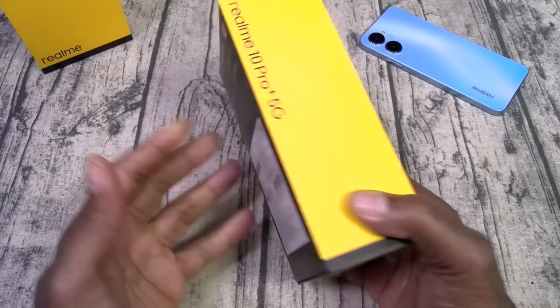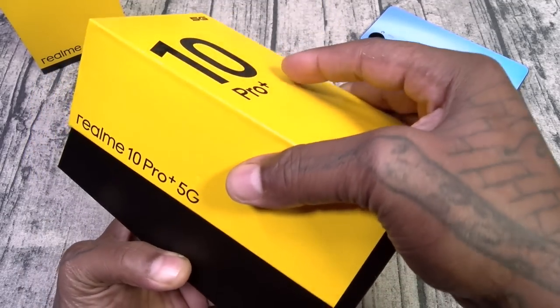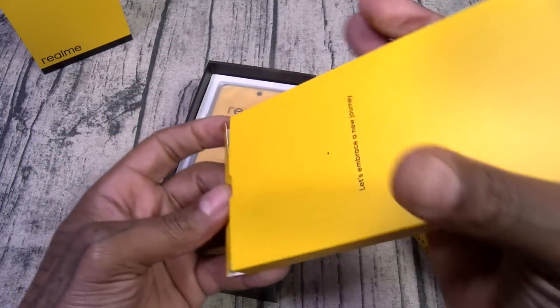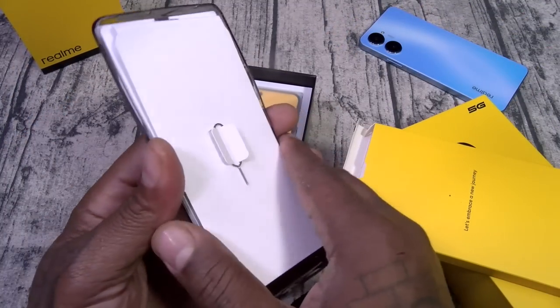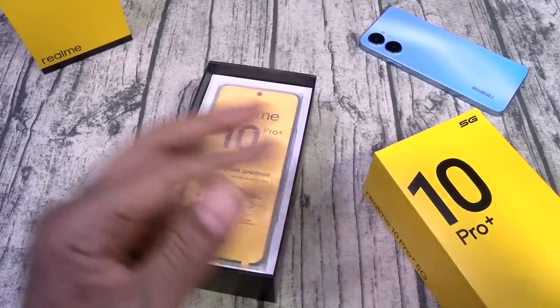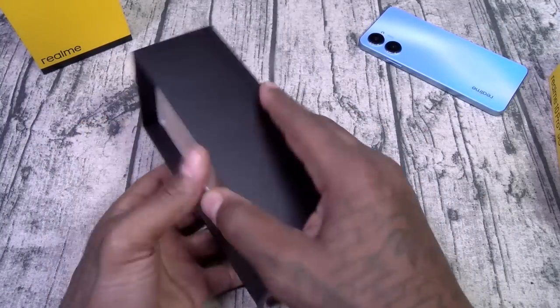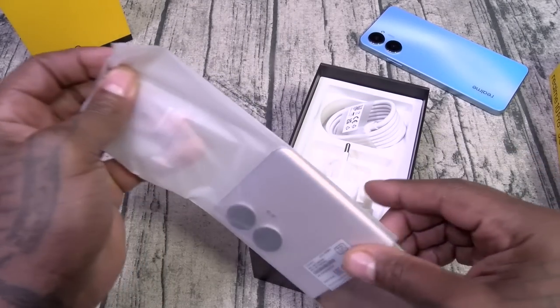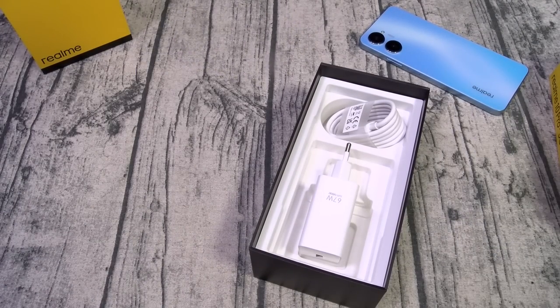Same black and yellow presentation. Okay, gonna pop this one open. Now this should also be one-stop shopping. Let's see, okay. SIM ejection tool, usual books and stuff. This one does come with a case as well. Okay, now this is gonna be your device. Now, with this one, we got the starlight color. Let's go ahead and peel this off.